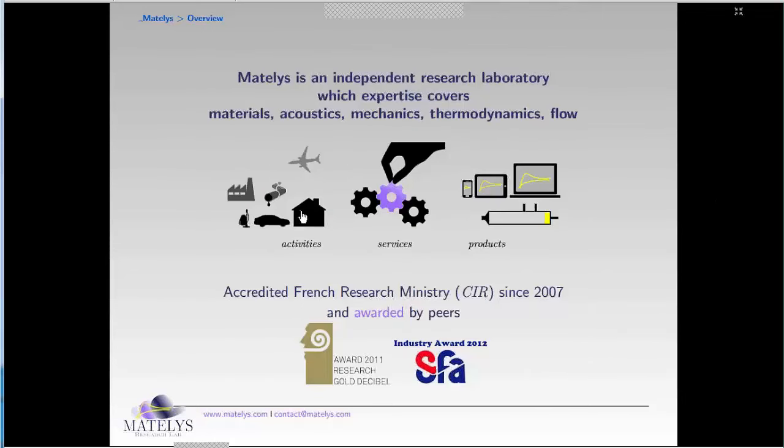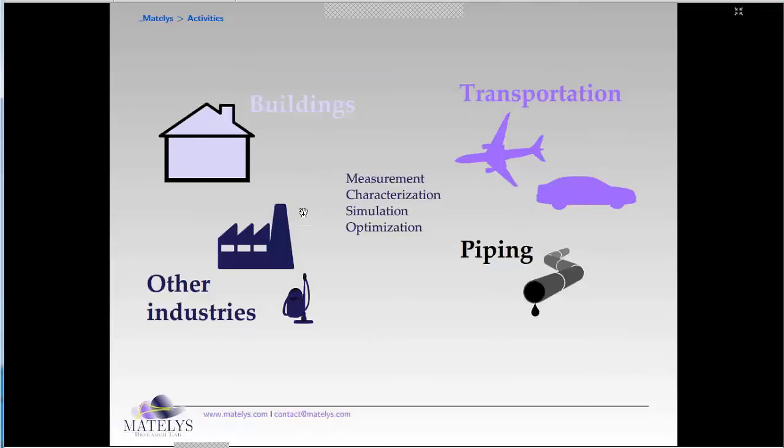First, I would like to introduce a little bit what Matelys is doing about the activities. So Matelys is an independent research laboratory whose expertise covers materials, of course, acoustics, mechanics, but also thermodynamics and flows, which is probably not so common to most of you. So in activities we are addressing the building activities, of course, transportation, which are the two main activities, but we are also addressing the other industries, and also piping activities for monitoring the sound and vibration which is transmitted through the pipes or ducts.